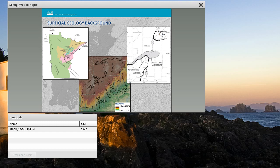So a little background about the glacial geology in the project area. The soils were deposited during the late Wisconsin glaciation by the Superior Lobe. These soils tended to be coarse-loamy Eutrudepts with dense contact below 100 centimeters. As the Superior Lobe was receding, the Grantsburg sublobe of the Des Moines was setting up camp just south of the project area. This sublobe dammed up meltwater from the receding Superior Lobe, creating Glacial Lake Grantsburg.